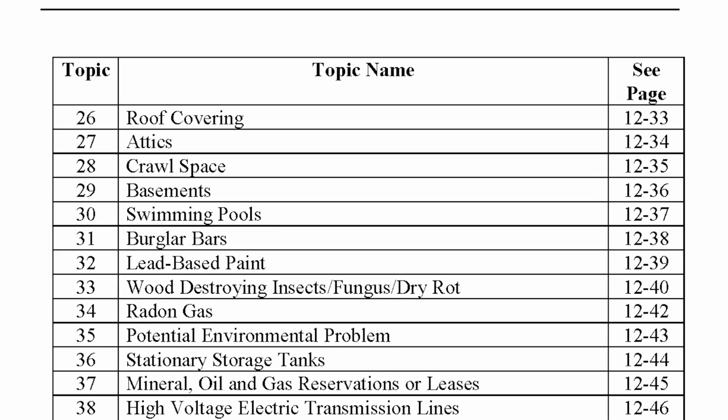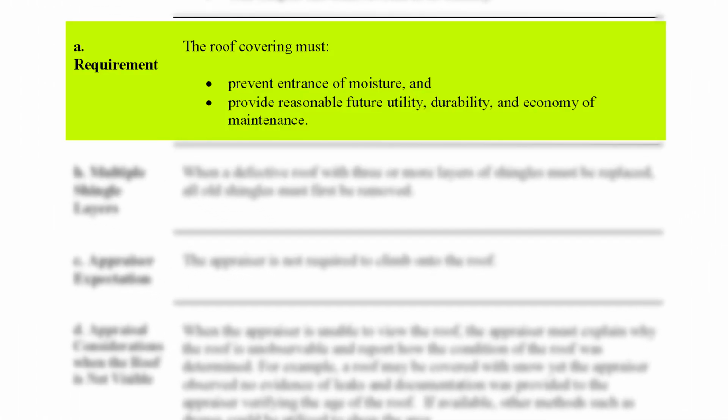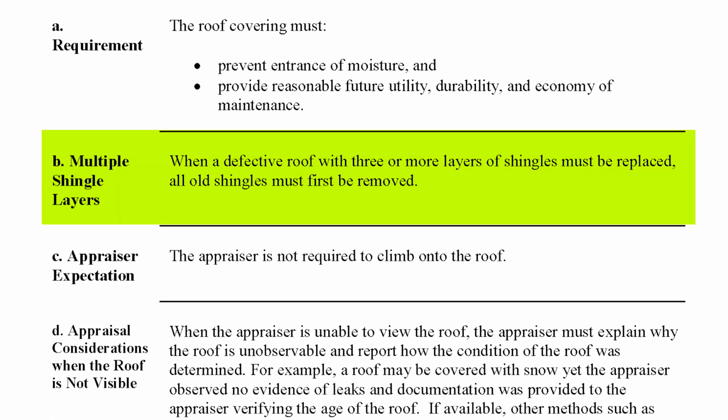Topic number 26, roof covering. And this is a big one. Under A requirement, the roof covering must prevent entrance of moisture and provide reasonable future utility, durability, and economy of maintenance. Okay, under B deals with multiple shingle layers.